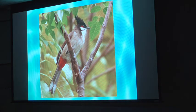This is a red-whiskered bulbul. If you want to see one of these, you have to go to either Kendall or Pinecrest. These were introduced to Miami in the 1960s, but they never really spread from where they were introduced. They escaped from an aviary that was on US 1 and Southwest 104th Street. And they only spread into Kendall and Pinecrest, probably down maybe to Palmetto Bay, but never any further north or south than that. So this is a bird from Southeast Asia.